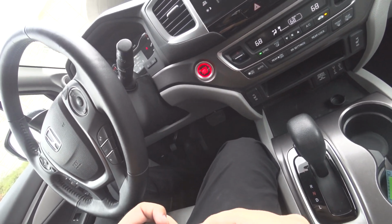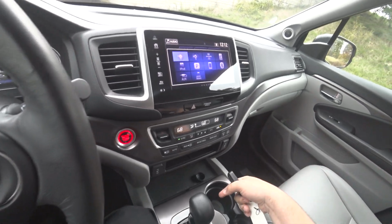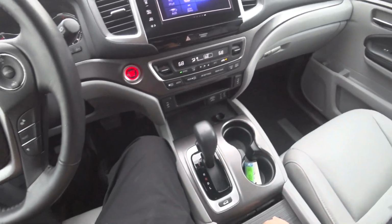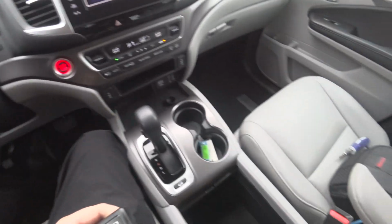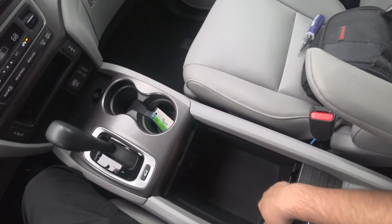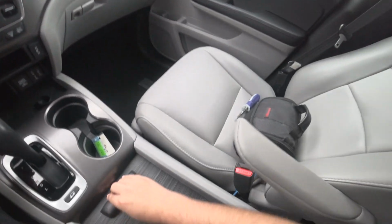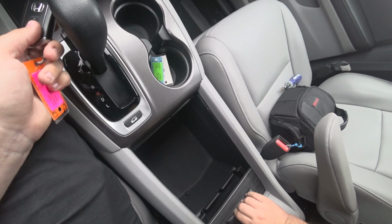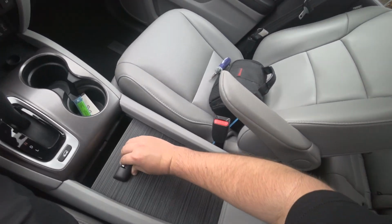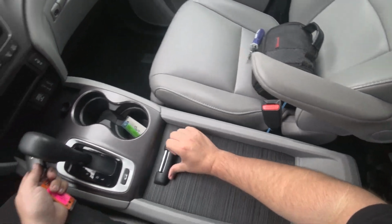And I'm sure there's a place. I know in almost every car there's a place where you can put the key if the battery's dying. I think you just put it right up to the engine start-stop button. Sometimes they're hidden here. Oh, it folds up, that's how.